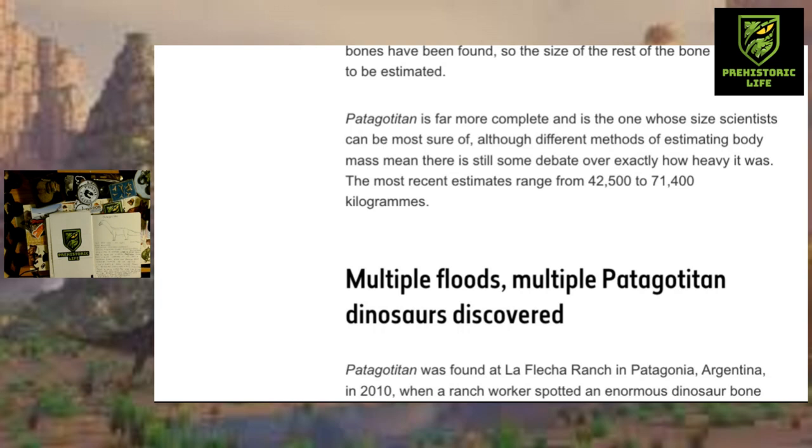The most recent estimate range is 42,500 to 71,400 kilograms. Kilograms to, flip it, we'll do tons. So 42,500 kilograms is about 46.84 tons to about, wow, this thing is absurdly massive, 78.7 tons.